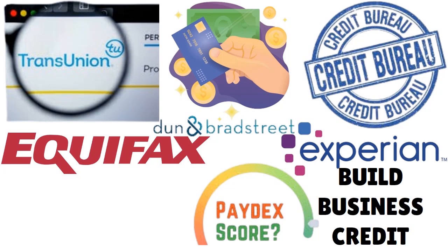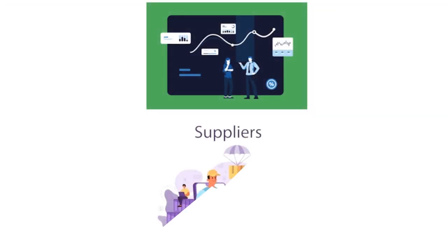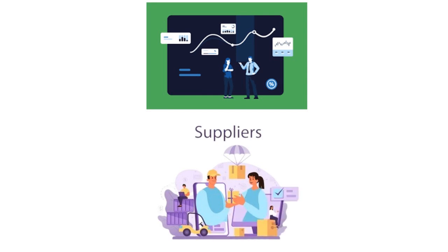So what I'm talking about here is that you want to really pay attention to something called a net 30 account. It can be net 45, it can be net 60, and if you're lucky, you can have net 90 accounts. So we are speaking about you having trade lines with suppliers. Okay, so a net 30 account is actually called a trade line with a supplier. So you want to build business credit by having that. Now, having a net 30 account is a lot easier than, let's say, having a business credit card, for instance.